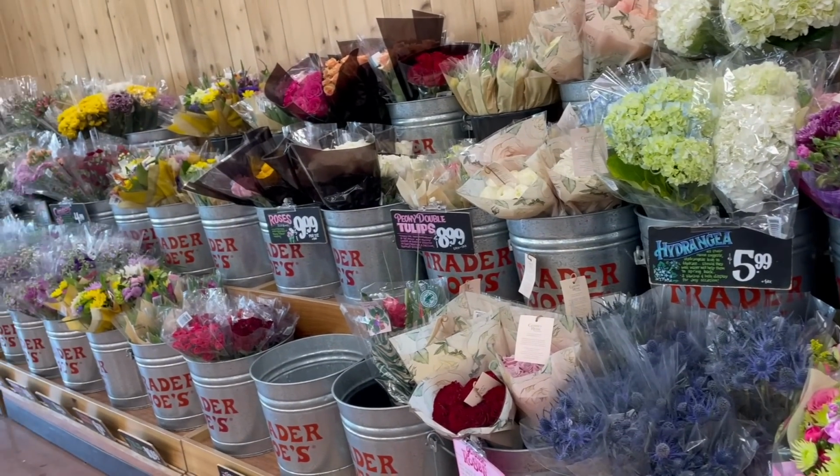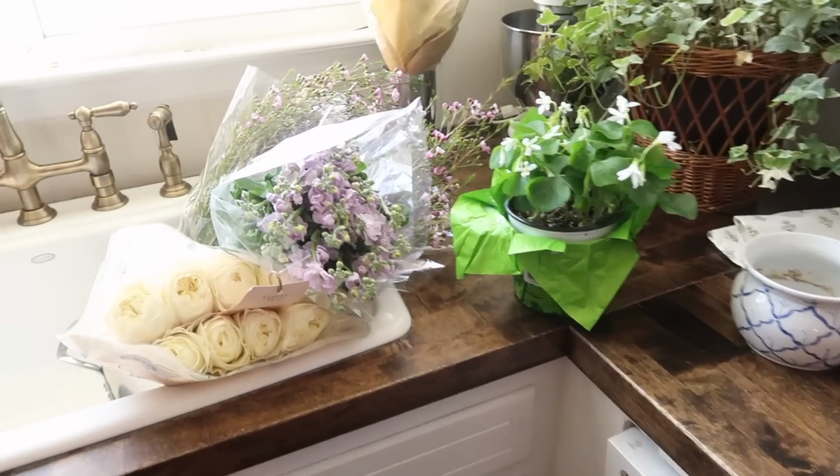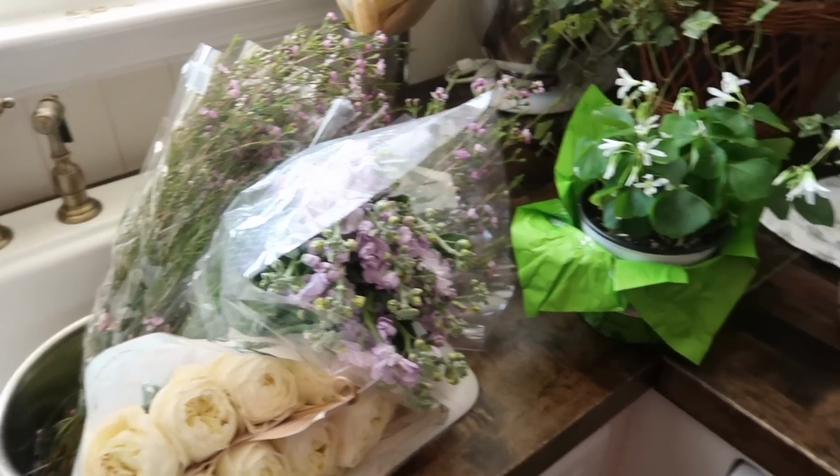And I have definitely purchased flowers from them before, and when I went today, the selection was so wonderful. There were so many options, so many beautiful types of flowers. So I did bring home a bunch of different stems that I just couldn't resist, that I thought were so beautiful and will add some loveliness, some fragrance, just some cheer and life to our home this spring. So these are the flowers that I picked up this morning.